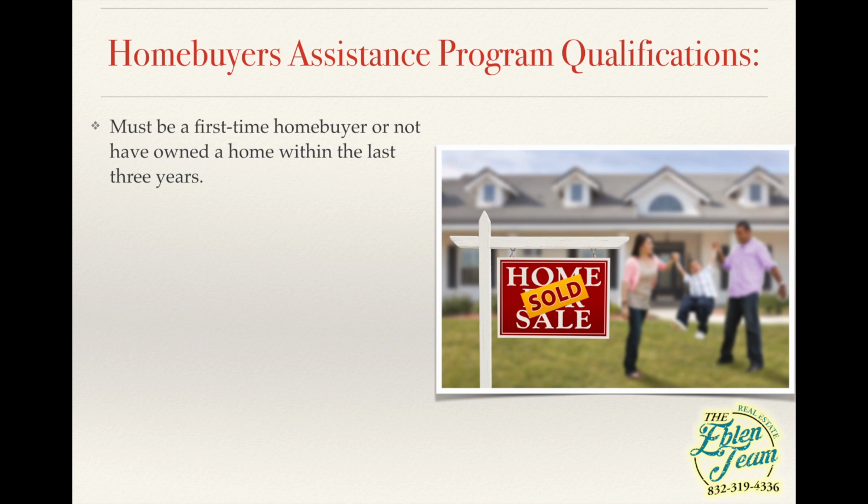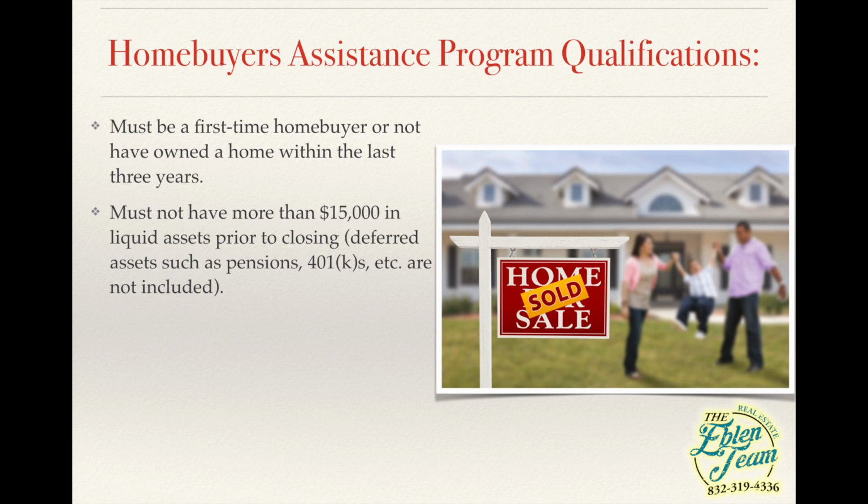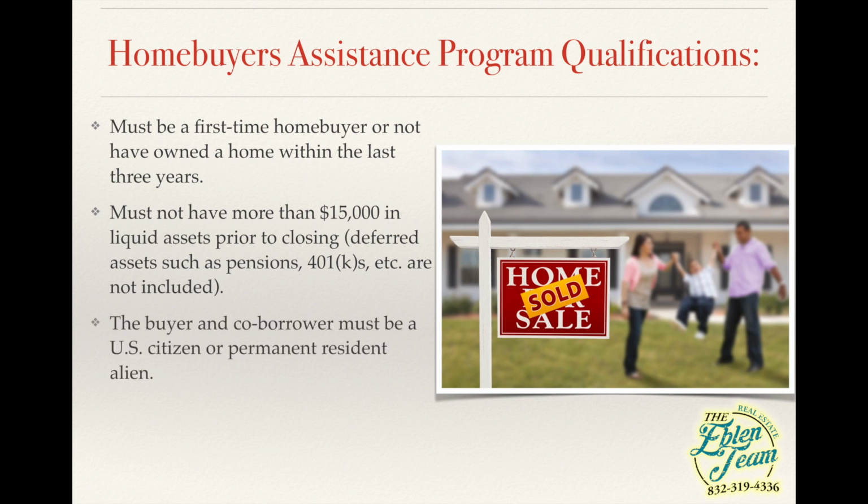Let's talk about a few of the qualifications. Now, you must be a first time home buyer or not have owned a home within the past 3 years. Also, you must not have more than $15,000 in liquid assets prior to closing. Now, deferred assets such as pension, 401k, etc. are not included in that amount. Now, the buyer and co-borrower must be U.S. citizens or permanent resident aliens.